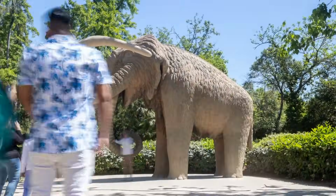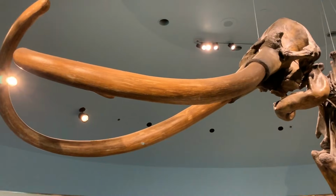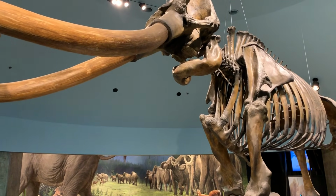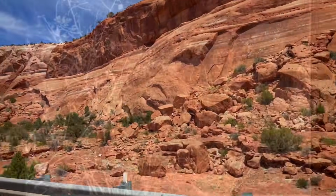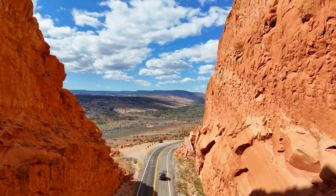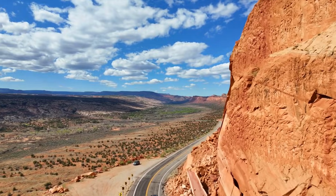The woolly mammoth is an icon of the Ice Age. Woolly mammoths ranged all across North America during the Pleistocene. They were encountered by humans, including, most notably, the ancient Clovis people, who hunted woolly mammoths and even, on rare occasions, depicted them in rock art. These rock art sites are incredibly rare and hard to find. In this video, I'm going to seek out a few of these sites and share them with you.